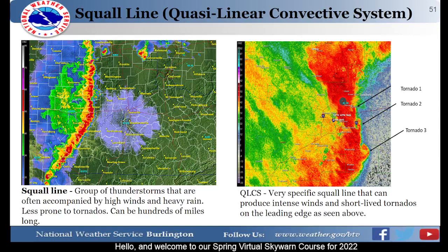And so these are a little less prone to tornadoes, just due to the straight line winds. There's not often a whole lot of turning, but occasionally, in the right environment, you can sometimes get areas where the line bows, or where sometimes there's a little bit of rotation out ahead of it that can produce short-lived tornadoes, sometimes on the leading edge, or sometimes where you have little notches or any breaks in your squall line. So this is a little more higher up on the organization scale.